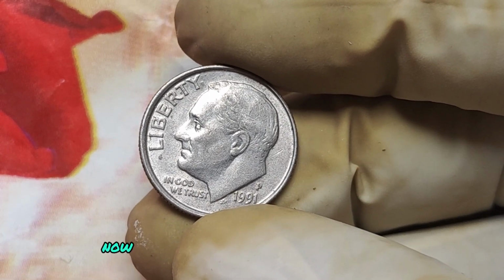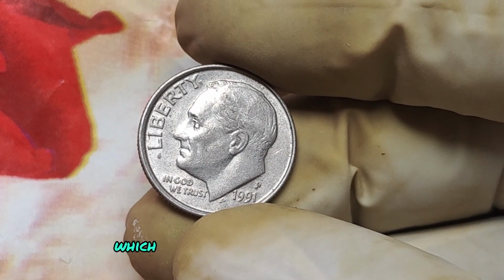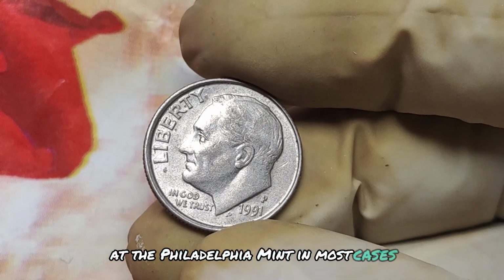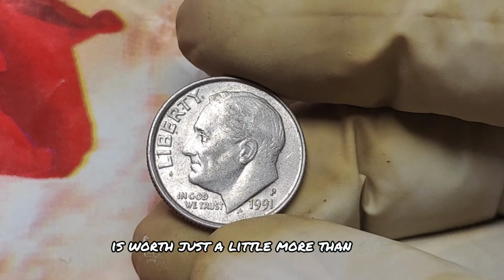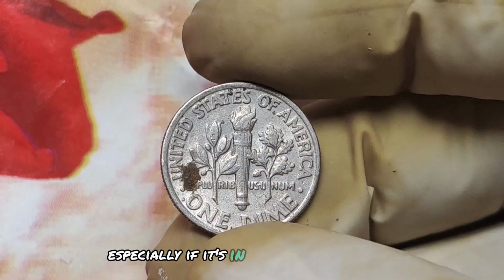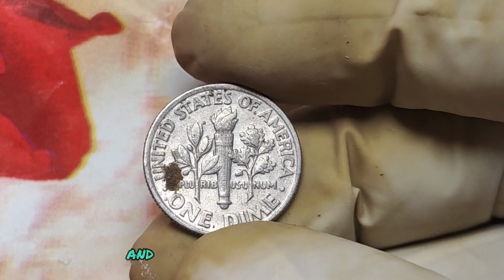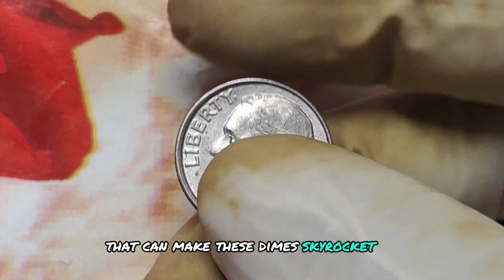Now, let's fast forward to 1991 and the P mint mark, which tells us that these dimes were produced at the Philadelphia Mint. In most cases, a 1991 P Roosevelt dime is worth just a little more than face value, especially if it's in circulated condition. But some of these coins are in mint condition, and there are even rarer varieties with unique errors that can make these dimes skyrocket in value.